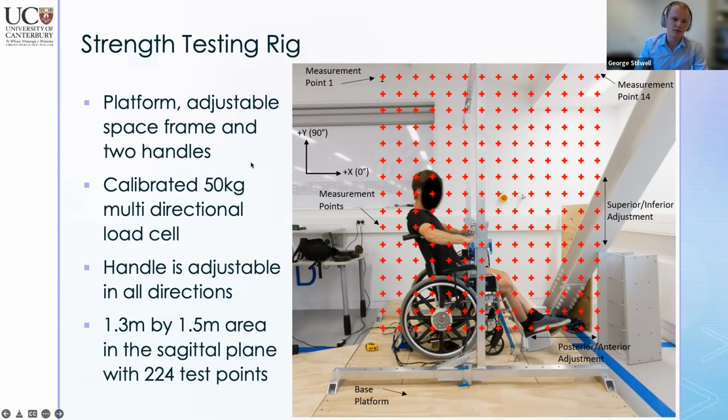And the test rig has also been designed so that we can change the width of it. So if we wanted to look at not just a single plane in future studies, that would be an option that's available. We also made it so that if we wanted to change the handle in future studies, the handle has a cup, so you could actually change that adjustment. But by putting that all together, it gives us a range for an area of 1.3 by 1.5 meters in the sagittal plane, where we can test a total of 224 discrete test points. Each of these test points are 100 mils apart, but obviously there are going to be some test points that are never going to be reachable.